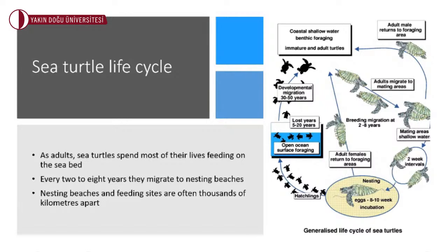Let's start at the bottom of the life cycle diagram on the right of my slide. A turtle is on the beach, let's say in Cyprus in June. She lays around 100 eggs and goes back to the water, but through that summer she stays near the beach and every 2 weeks comes back and lays another nest on the beach. At the end of the summer, after laying 3 to 5 nests, she leaves Cyprus and migrates to foraging grounds that may be thousands of kilometers away.